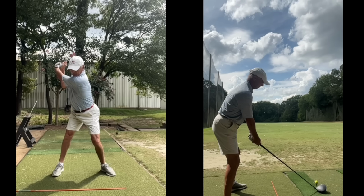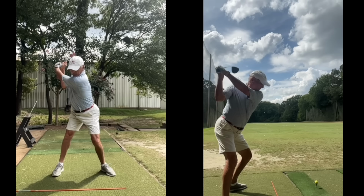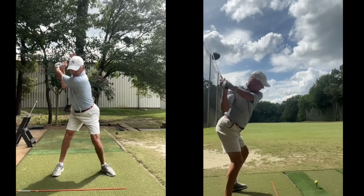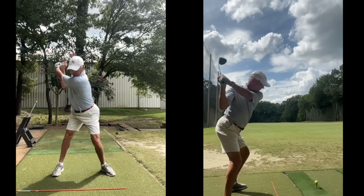So number two, we're going to see from the down the line view, and that is the sequencing in the downswing causing the shaft to shallow. What are we noticing? Okay, that shaft is pitching behind, it is shallowing nicely. Why that is happening for my student here is mainly because of how he's moving his lower body in relationship to his upper body. You can see his lower body is opening up nicely, but the main driver here is that his upper body isn't opening up as fast as his lower body. We all have different capabilities of how much we can rotate the hips. My student here can rotate the hips absolutely unbelievably for a senior golfer.